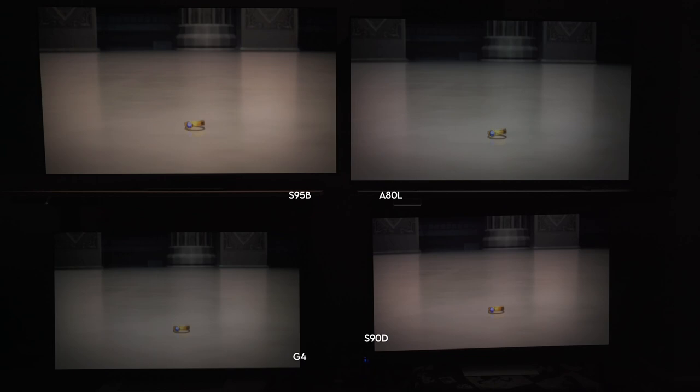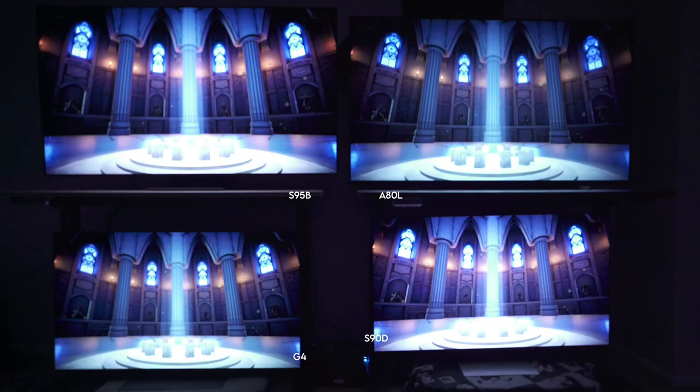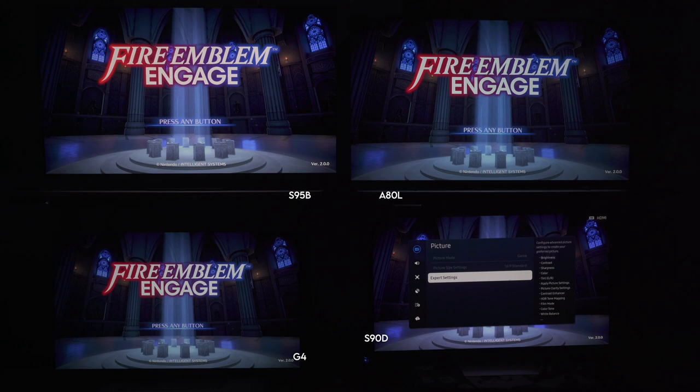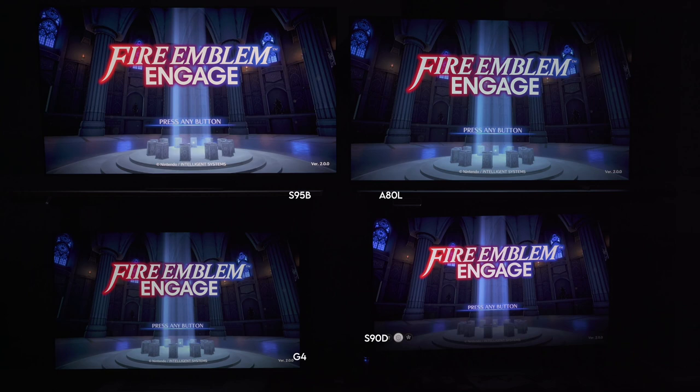All right, last call for questions. You guys got questions? You name it. The S90D default is bright. I'm pretty sure I got the S90D maxed out. Yes, I do. Well, let me double check peak brightness. Yep.